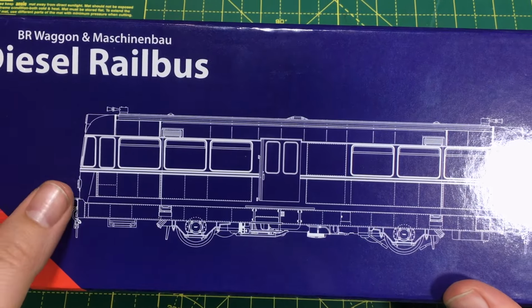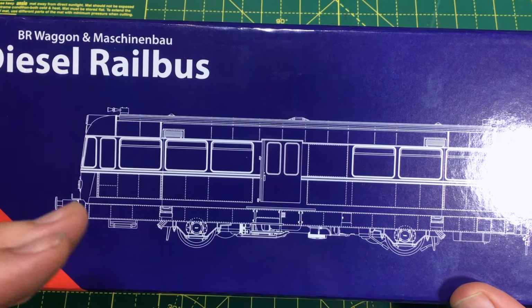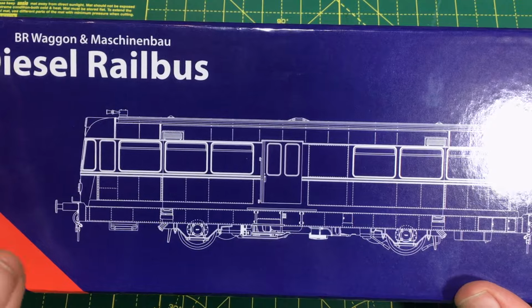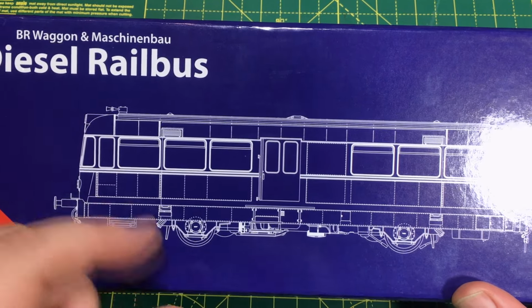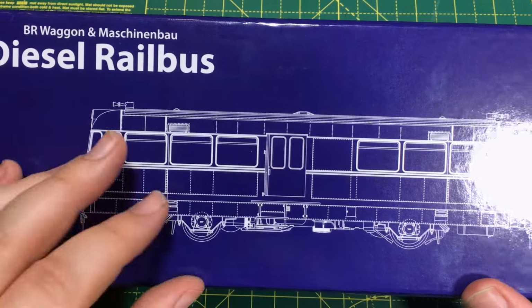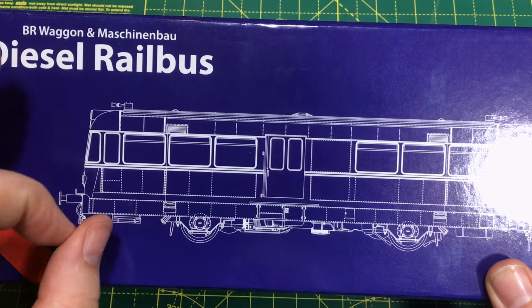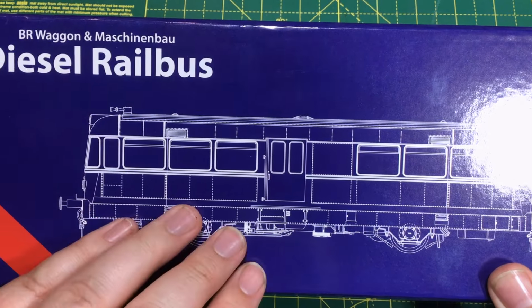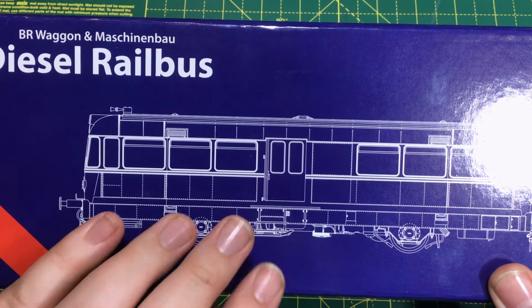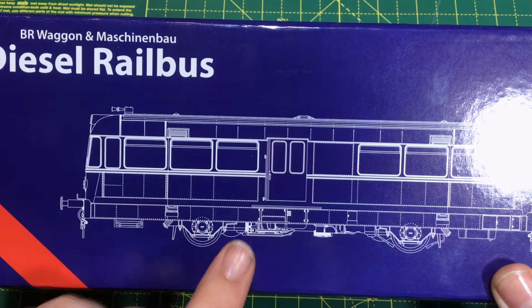Certainly these were beginning to change hands on second-hand auction sites and through the second-hand trade for some quite high prices, so it's nice to see that Heljan do keep an eye on that and have brought out another batch of these with different livery options and running numbers, so that these will cater for those who perhaps missed out first time round, and also those who maybe have got some models from the first batch but wish to expand their fleets.